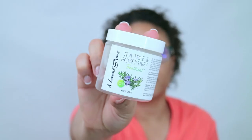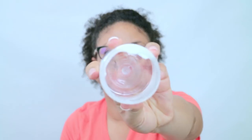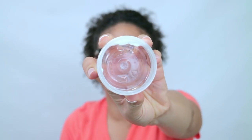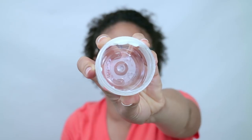So the next product is from Natural Sisters. This is their Tea Tree and Rosemary Treatment. This is a really great product, and this product is for stimulating hair growth. I've used it pretty much all up. That's it right there. So I have definitely gone through this jar. This was just a small size, but they do have it in a bigger jar.